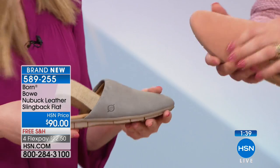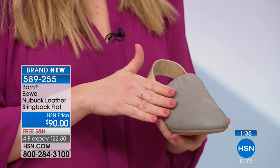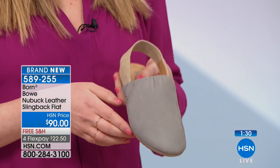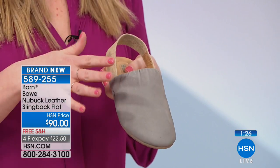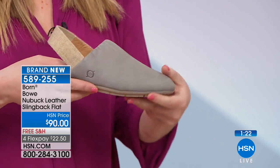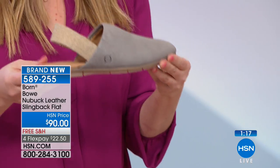But walk us through the design aesthetic on these. So these are really nice. I love the new buck on the top. So new buck is just a way of treating leather. So it really has almost that matte or almost like a fabric or suede look, but it's actually leather. So it's got the durability and the strength of leather. We've got this really beautiful strap on the back. I love that. So these are gonna really have a custom fit.